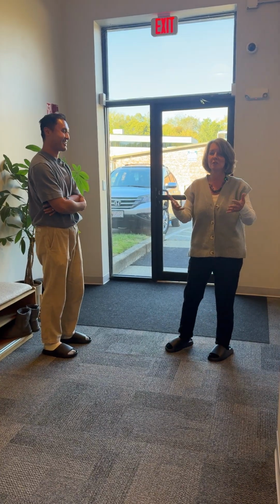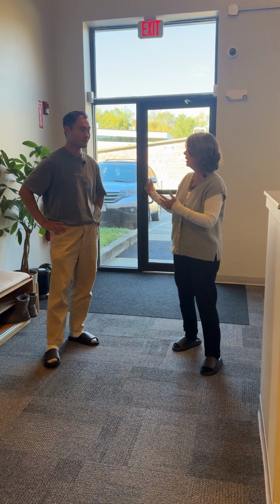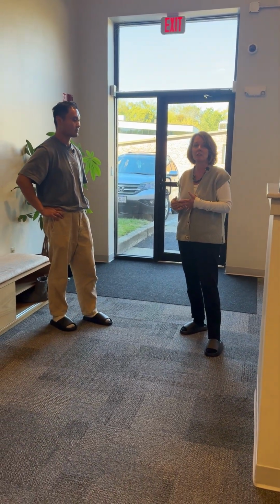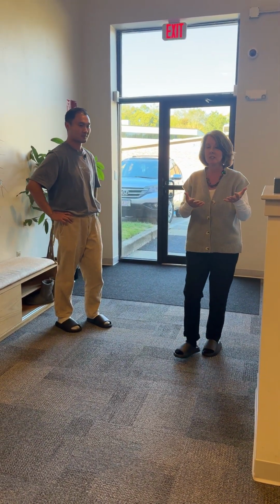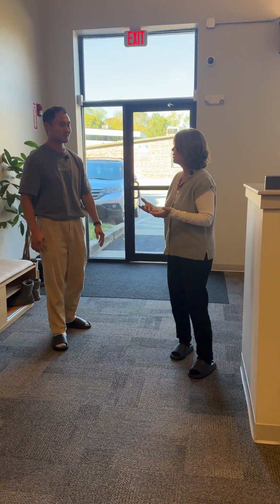Okay. And then once you step inside here, you have a beautiful balanced space. It feels really good with the plants, which are bringing energy into the space, and a really comfortable seating area, a great greeting area. So this is really well balanced and lovely.